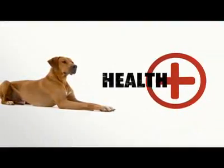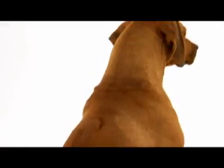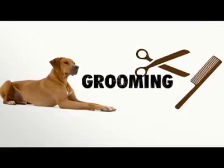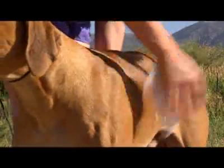The Rhodesian Ridgeback is generally a very healthy and robust breed and has very few health issues. However, they are susceptible to dermoid sinus, which is a congenital hollow tube that runs along their back under their skin, and it has to be surgically removed. The Rhodesian Ridgeback is generally odorless, easy to groom, and has minimal shedding.